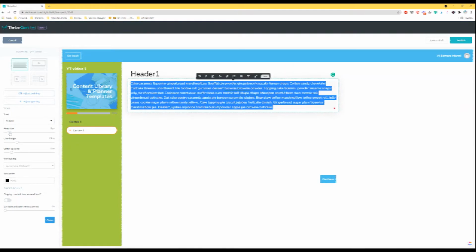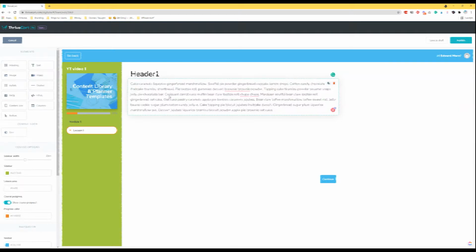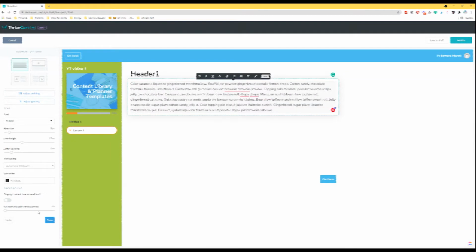Okay, so we're setting the font size. I actually think that something like 18 is good, and we can set the line height, and I'm going for 1.7. You can do letter spacing as well, which for normal text I wouldn't do. You can set the color, which we're setting to 3E again. And then you have the option to display a content box around it. We'll get back to that a little bit later on as well. And you could set a content color and then add transparency to that. So a lot of options.